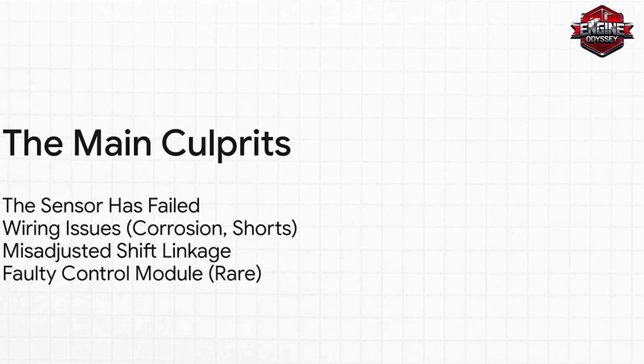Well, number one, and the most common cause by far, is that the sensor itself has just given up the ghost. It's worn out. After that, you've got to look at the wiring. We're talking corrosion on the connectors, maybe a wire that's been rubbed raw and is shorting out. Less common, but still on the list, is a problem with the shift linkage not being adjusted right. And then, in very rare cases, the bad guy could actually be the transmission control module, the computer itself.